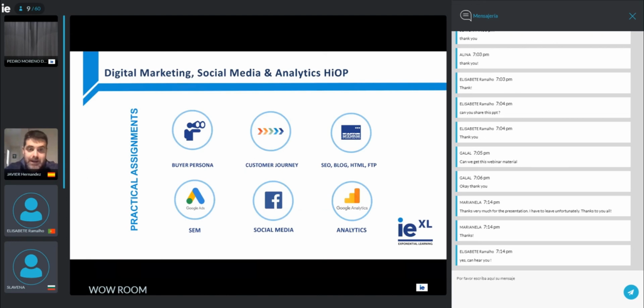The second practical assignment will consist of analyzing the customer journey of this buyer persona, okay? You will need to analyze each of the stages, choose the digital marketing channels that will be best used in each of the stages. And finally, you will have to design a digital omnichannel marketing strategy that will force you to prioritize different marketing channels and allocate a given budget.